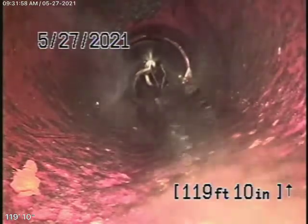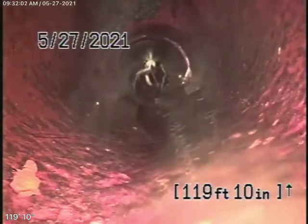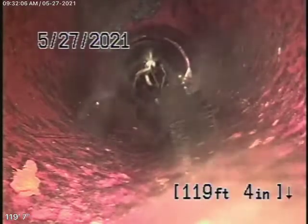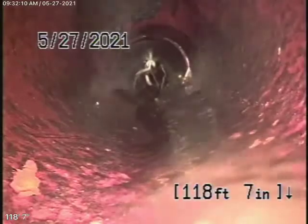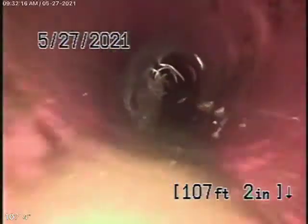So you're either going to have to stay on top of this and maintain this periodically. Otherwise, you would pretty much have to replace the pipe all the way from where it exits the house all the way to the curb. So right now we're at the curb. I'm going to bring the camera back. This is coming underneath the parkway and the sidewalk.